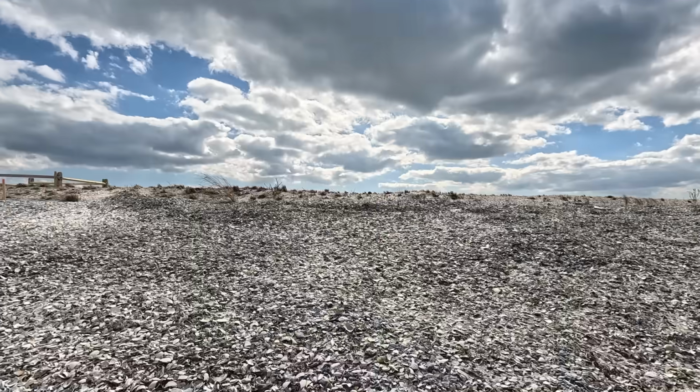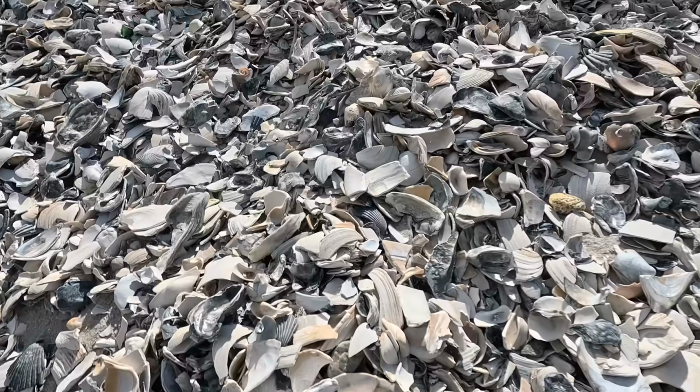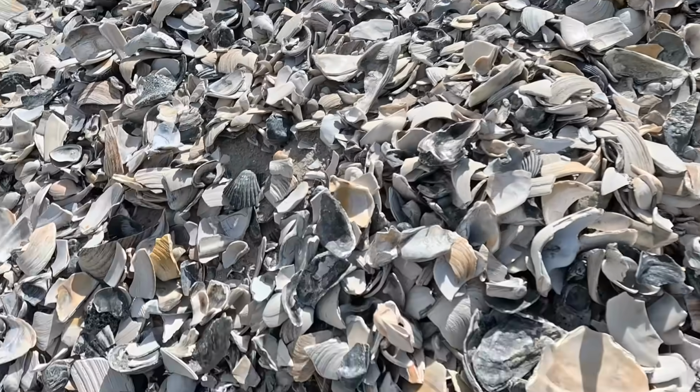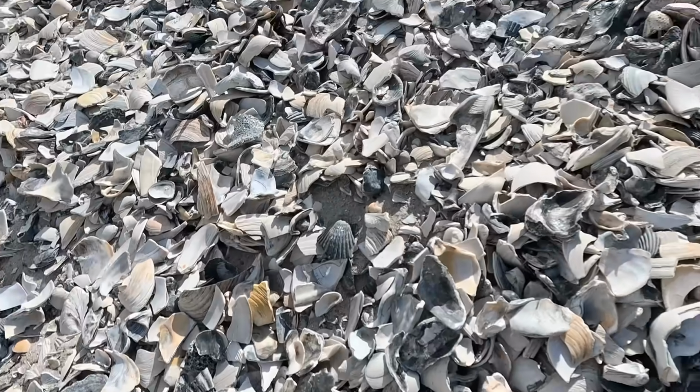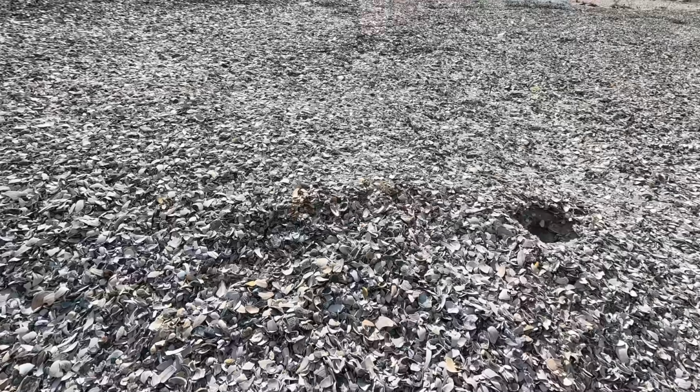Come along with me. Starting off my walk, I thought I was on a different planet. I'm looking at all of these seashells. This pile is several feet deep and about a good quarter of a mile to half a mile long. I'm not sure where they all came from, but I'm sure it had something to do with the dredging project.